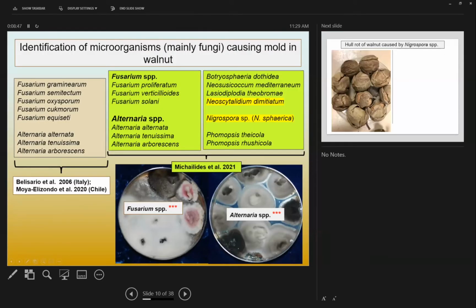Now, we wanted to identify what fungi we are dealing with. In the literature, studies in Italy and Chile reported different Fusarium species and Alternaria. And we found, again, a multitude, 3 different species, perhaps there are more, of Fusarium, but they are different than what they reported. We found the same species of Alternaria, which are universal species. Alternaria alternata being the most common, and also the fungi that can cause Botryosphaeria canker, and the Phomopsis here, as well as 2 new fungi that lately appear in higher levels, the Neoscytalidium dimidiatum and Nigrospora.